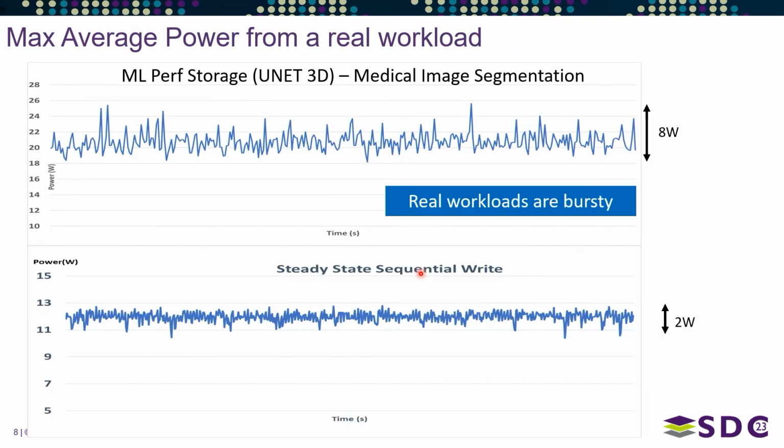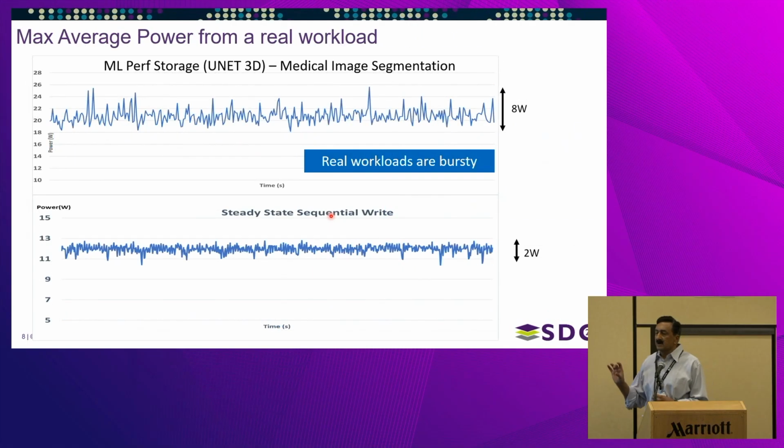Now, how does this compare between a synthetic workload versus a real workload? One of the questions that Steve had in the previous talk was, when you talk about a 40-watt max power, are you assuming that every single drive on that entire 2U is operating at that max workload? And so we did a couple of profiles here. The one at the bottom is your standard, what an SSD typically specs, steady state, sequential write workload. You can see this has a very tight range. It's within 2 watts. The one on the top is more a real workload. This is an MLPerf storage workload of medical image segmentation.